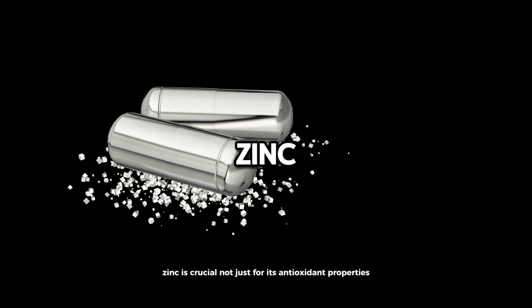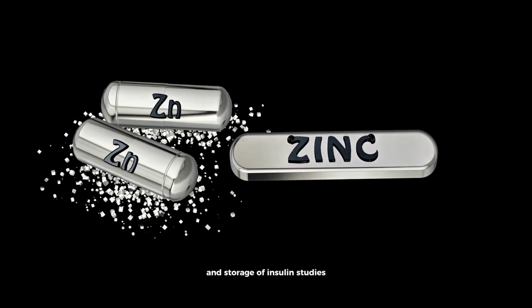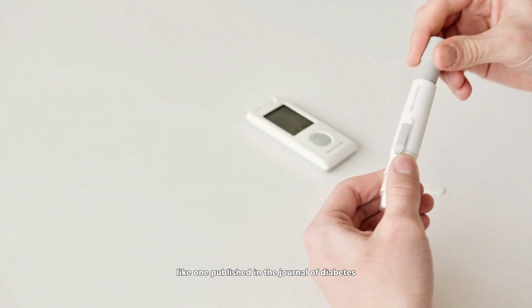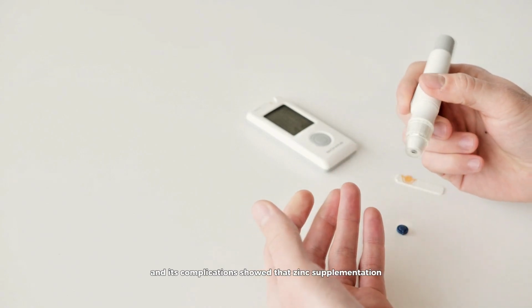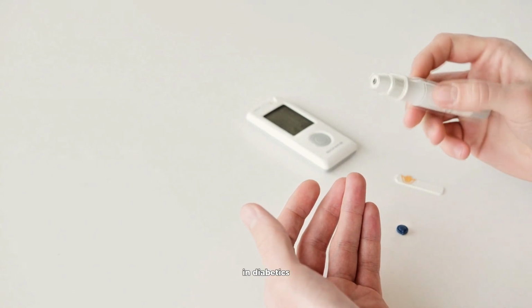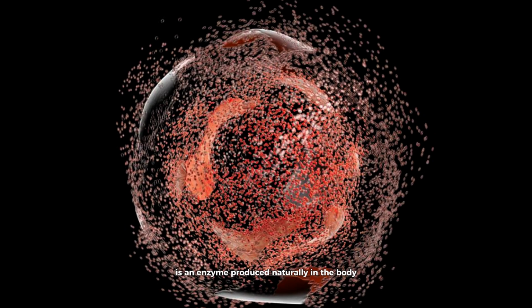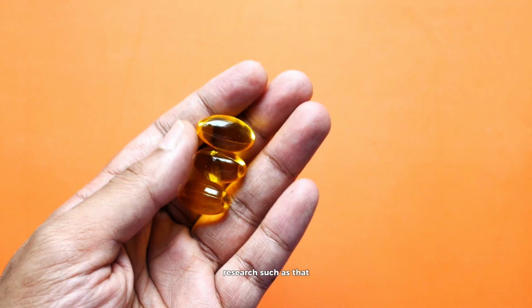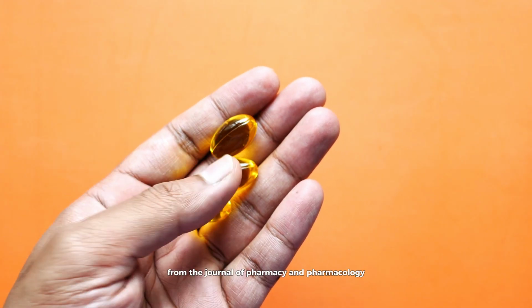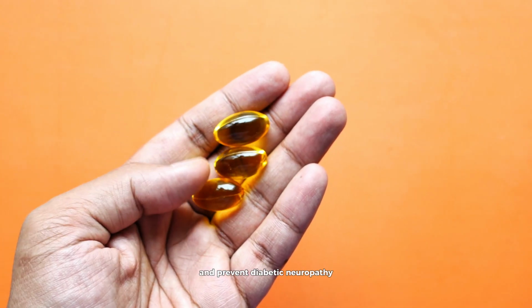Zinc is crucial not just for its antioxidant properties, but also because it helps in the production and storage of insulin. Studies, like one published in the Journal of Diabetes and Its Complications, showed that zinc supplementation can help lower blood sugar levels and improve glycemic control in diabetics. Coenzyme Q10, or CoQ10, is an enzyme produced naturally in the body and important for cell energy production and protecting against cellular damage. Research, such as that from the Journal of Pharmacy and Pharmacology, indicates that CoQ10 can improve blood sugar control and prevent diabetic neuropathy.